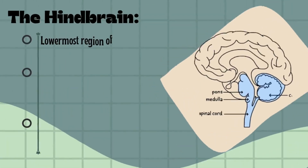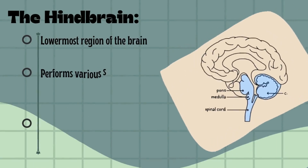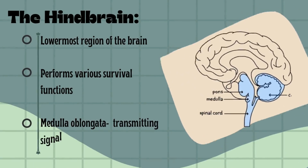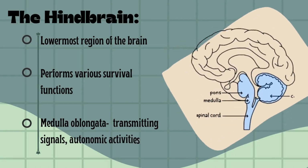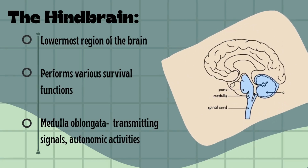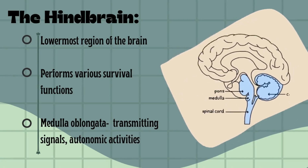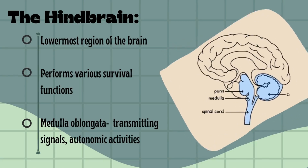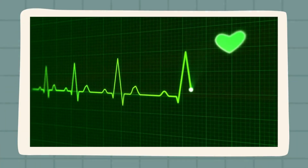Hindbrain. The hindbrain is the lowermost region of the brain and performs various survival functions. It consists of three parts: the medulla oblongata, the pons, and the cerebellum. The medulla oblongata is connected by the pons to the midbrain and merges with the spinal cord at the opening at the base of the skull. It controls autonomic activities such as heartbeat and respiration.